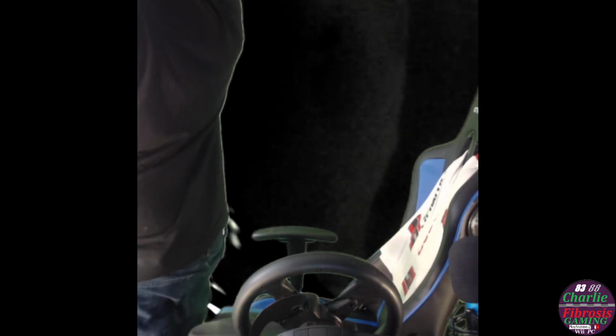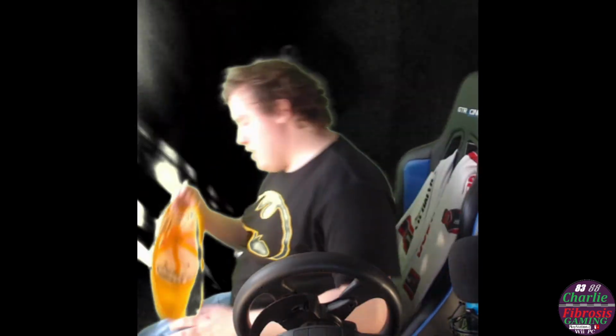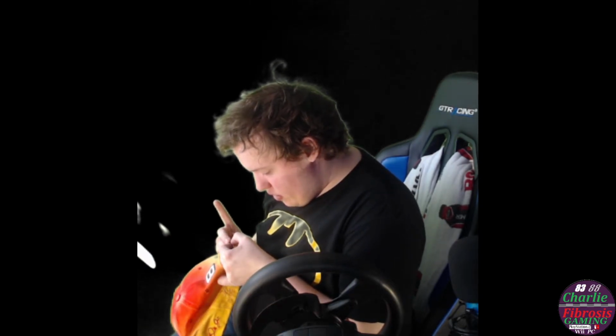Next up, this is not the original hat that I had, but I was lucky enough to find a replacement for it. So this, ooh, I didn't realize that was a thing. Okay, I gotta get that cleaned. So this is not the original hat.